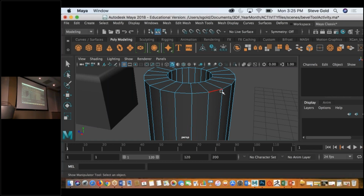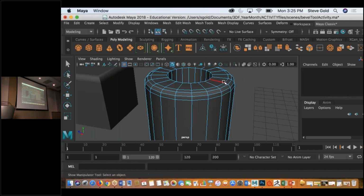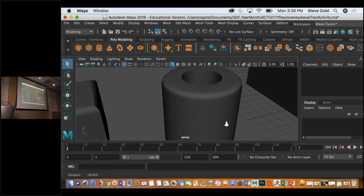But might it be effective around this part? Let's say I'm trying to make this into, oh, I don't know, a beer bottle lip. I can use this. So again, I can click an edge, hold shift and grab additional edges, or I can just double click on one edge and it goes all the way around. Edit mesh bevel. And again, I'll adjust the fraction, add some segments, and then look at that. That looks nice and smooth there.